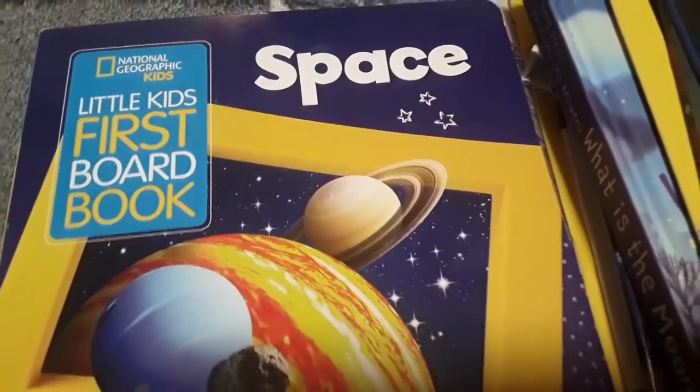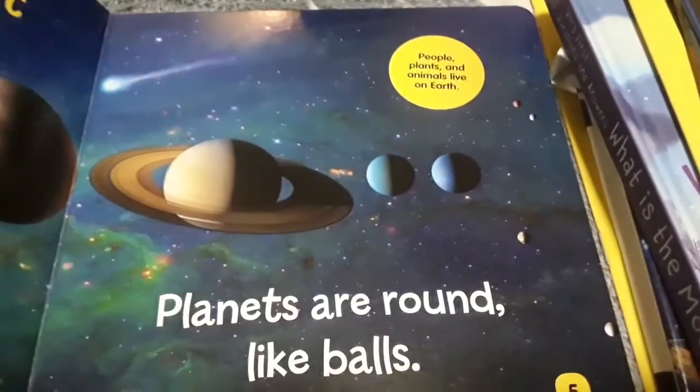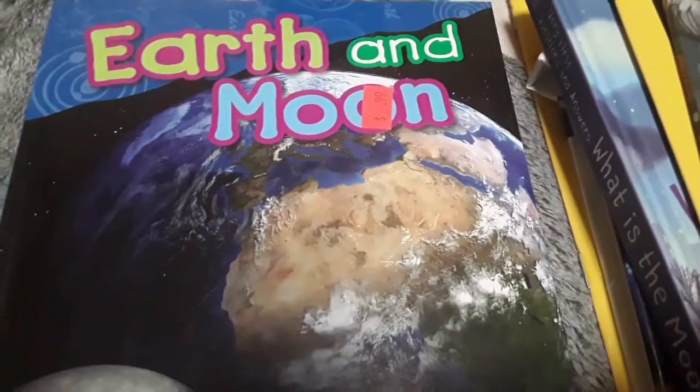This book I got from Scholastics when I worked at the daycare. So it's just a space book. But it's got images and it's good for Nate to look at. Just a few words on each page. But realistic pictures.